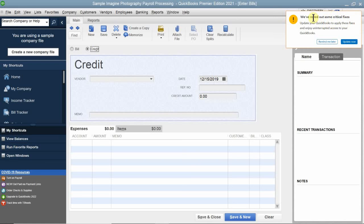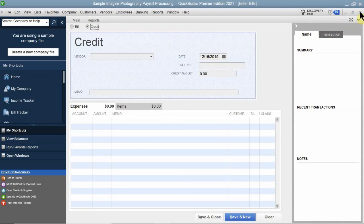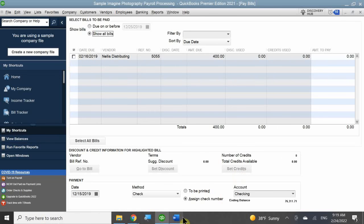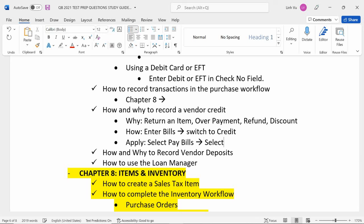Open the vendor and then set credits. Select pay bill icon from the home page. Use the unpaid bill. Good. So you go to the pay bills window and click show all bills, and leave check in the payment method field and checking in the account field. No. So Orlando had it right. When you go to the pay bills window, you have the set credits button. So select pay bills, select set credit. Okay. All right.